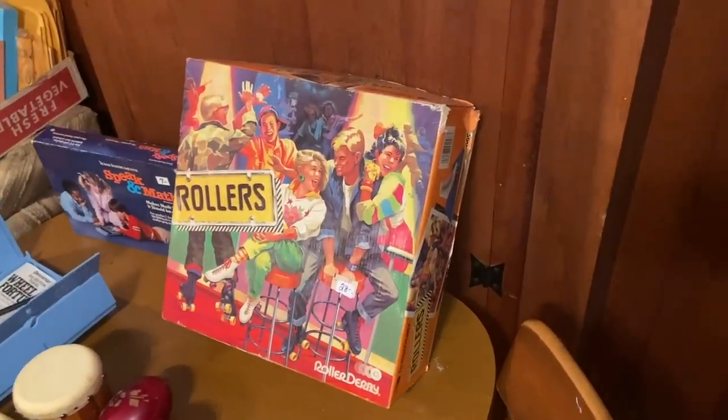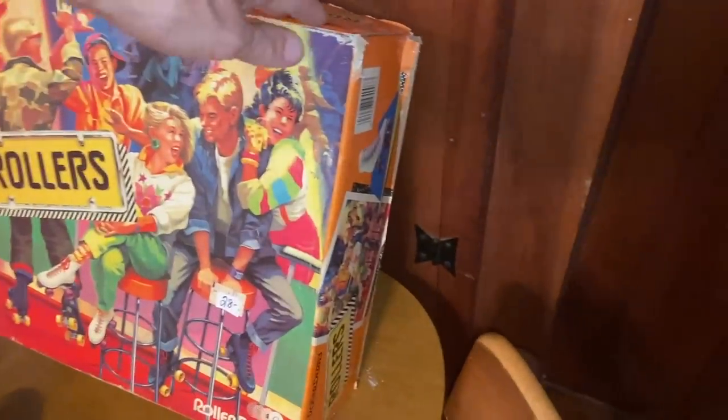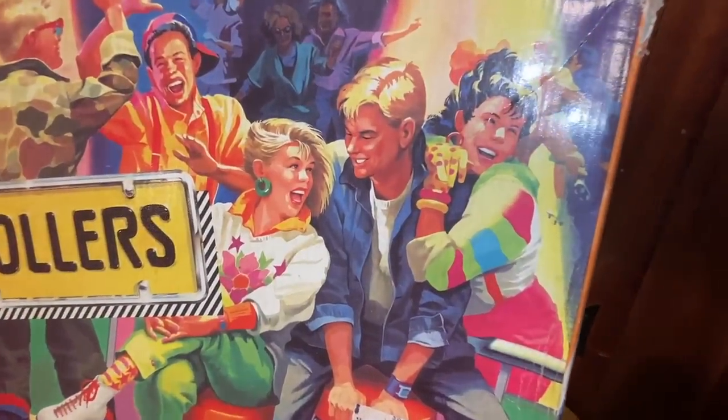It looks a little more early 80s, but this roller disco-y packaging is very funny on this set. She had her hair done by a flock of seagulls.